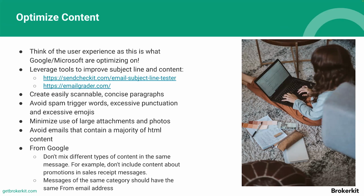Okay. The next is spam trigger words. There are certain words that sound spammy. If you put cash and a bunch of dollar signs, it will likely go to spam, because it's going to sound like direct marketing language. So think of super direct marketing language like that.